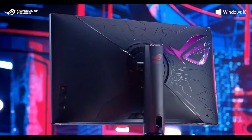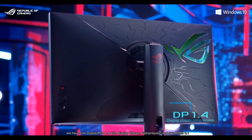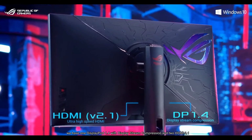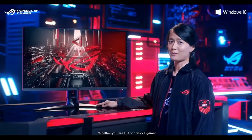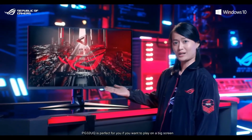gaming visuals. Taking a look at the rear of the monitor, we have one DisplayPort 1.4 with Display Stream Compression and two HDMI 2.1. Whether you're a PC or console gamer, the PG32UQ is perfect for you if you want to play on a big screen.